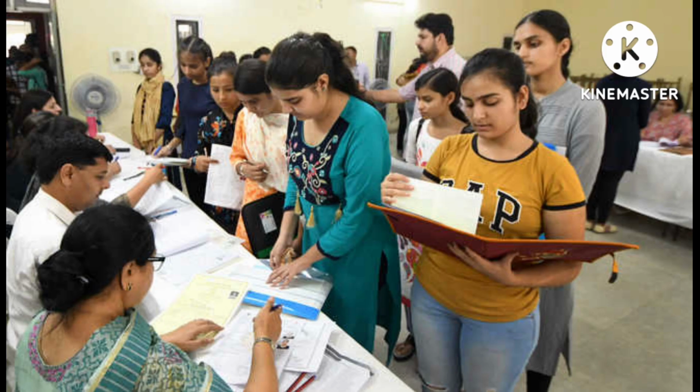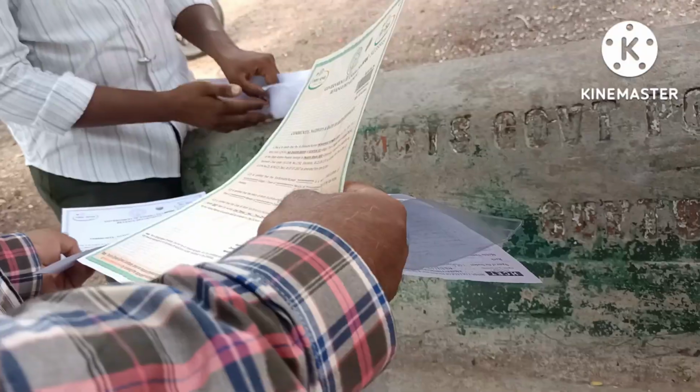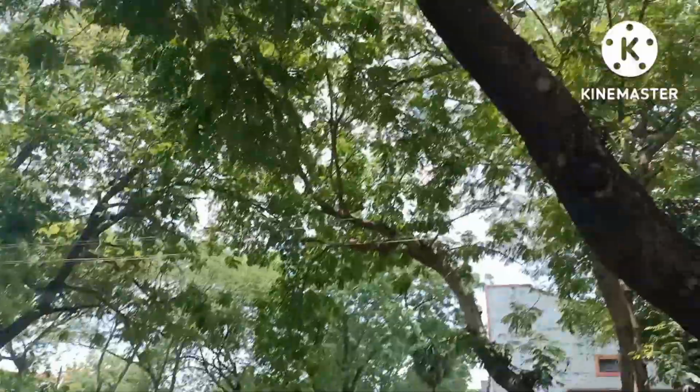1 copy will be given to the government. So you need to take 3 copies, one for the college purpose, one for the government, and 1 extra copy. After that you need to wait outside till your name comes. After your name comes, you will get a receipt that your counseling is done. So that's it. After you get the receipt, you can take it home and you need to submit your originals to the college whichever you are joining.